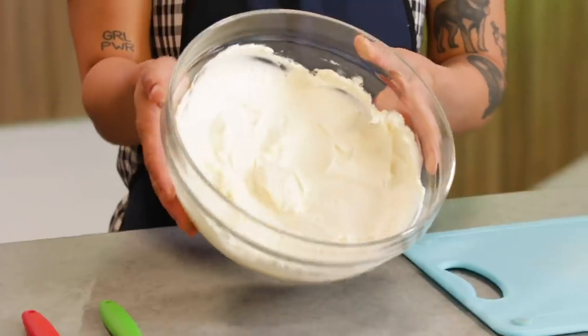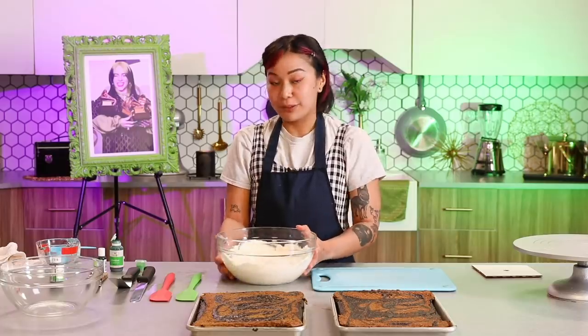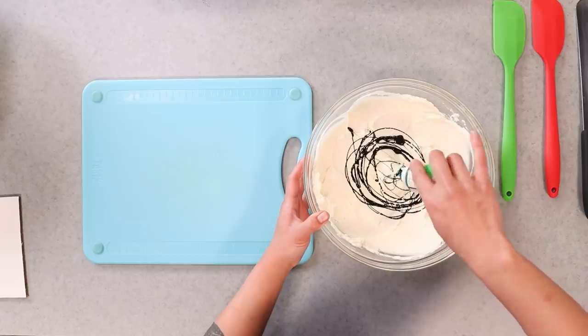We're gonna move on to coloring our buttercream, and this is just a plain vanilla buttercream that we're gonna color green with more of the pandan extract.